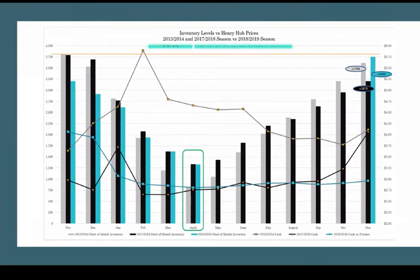So sure. What I did here is, first of all, in the bars from left to right, I looked at where inventory levels were at the beginning of each month. So right here, this is what the inventory level was at the start of November. The gray bar is the 2013-14 season, because that's kind of our worst case scenario, when we ended with really low inventories and it was so cold. That was the original polar vortex.